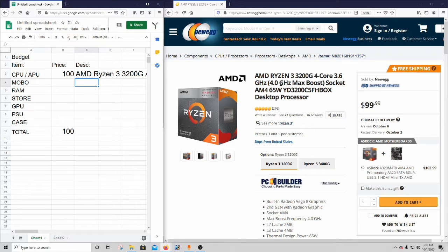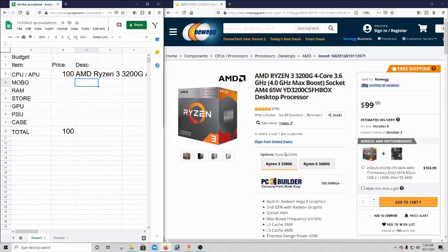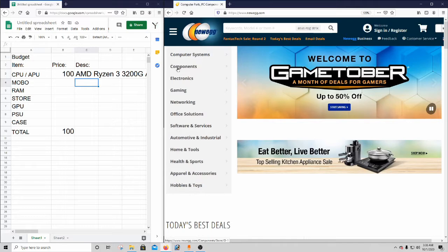Now, the reason why we're picking the AMD Ryzen 3 3200G is, one, this is a budget build, and two, it comes with a graphics card, which substantially lowers your price. If you don't have to buy a graphics card, you're saving a lot of money right there. Now that we know that, we're going to click back to home.